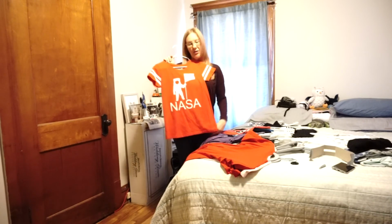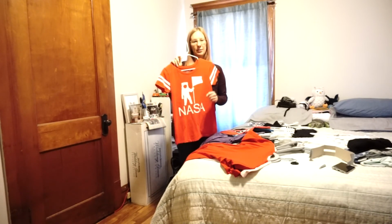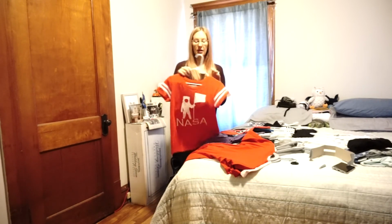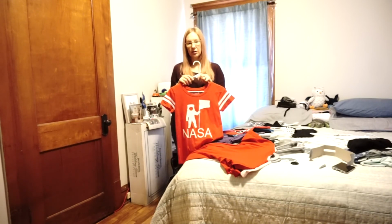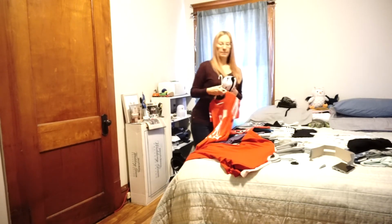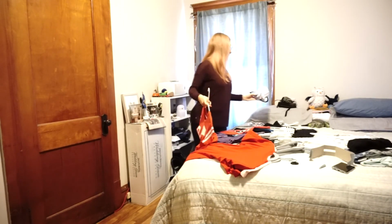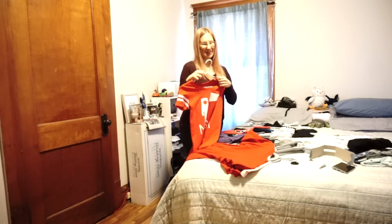This guy. You know, I'm very sure that I have talked here about how much I love NASA, and if I have not, that was an oversight on my part, because when I was a kid I wanted to be an astronaut. I have a favorite space shuttle. So, I need this. This is a great shirt.